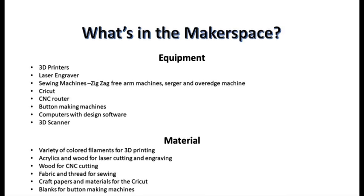As far as materials go, we have material for 3D printing, various colored filaments. We have acrylics and wood for the laser cutting and engraving. We have wood for the CNC cutting. We have fabric and thread for the sewing, craft papers and materials for Cricut, and blanks for making buttons. And the best part, all this material is free for our library patrons.